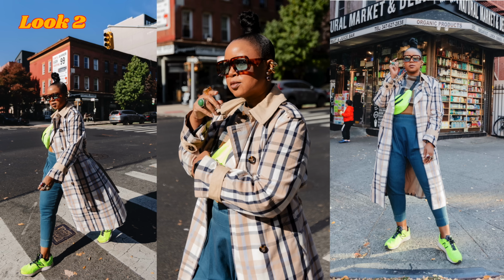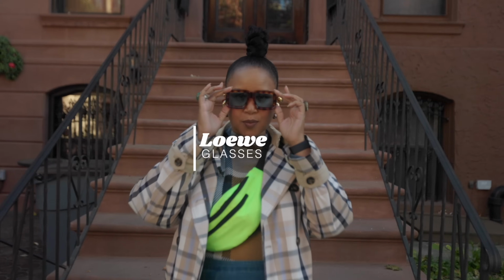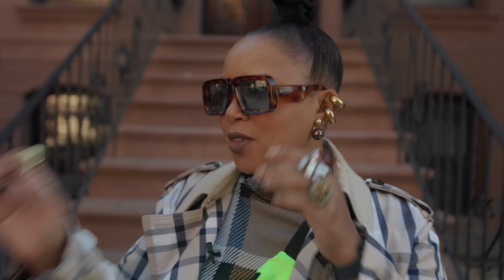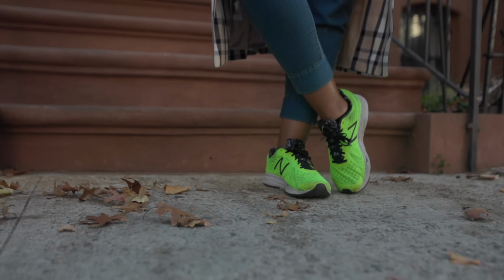Okay, for look 2, for me, it was all about the plaid party and that pop of neon yellow. I just thought that was so interesting, and I was definitely prioritizing comfort. So my favorite item from this look are my New Balance shoes, and if I'm gonna give it a rating, baby, I'm giving it a 5. I was able to bop around Bed-Stuy with no issues, no problems. I didn't even have to think about my outfit or my shoes.